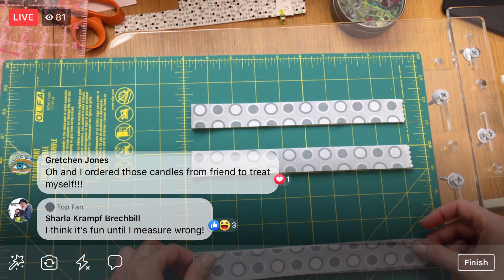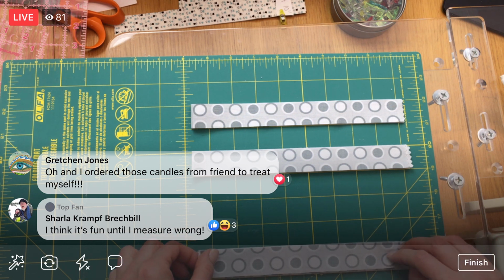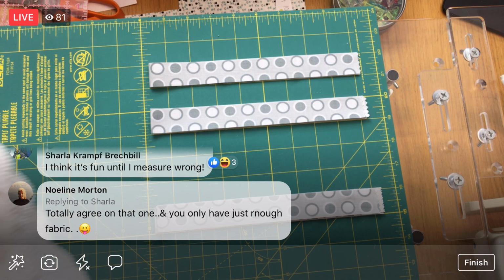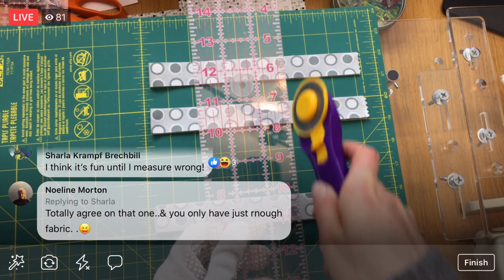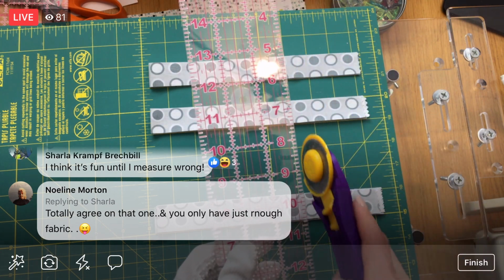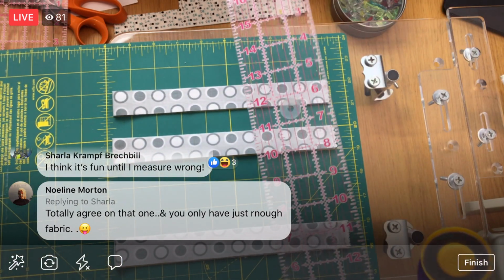Oh, Charlotte, you think it's fun? The cutting is fun until you measure wrong. Yeah, maybe that's like my paranoia, is like cutting it wrong. Or just, I don't know, I think the fear started when I first started quilting. You know, I'd always kind of veer off my ruler. So I'm always paying attention to keep it right against the ruler here.